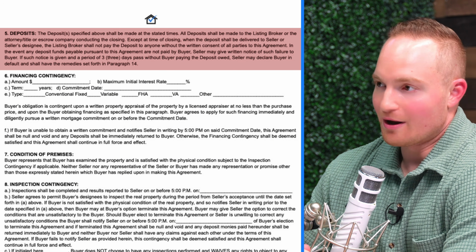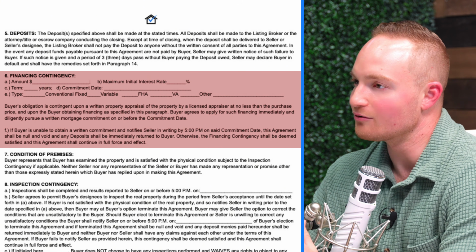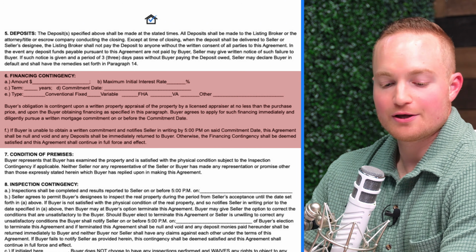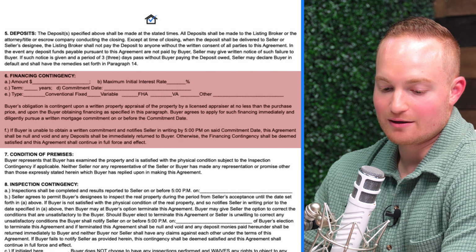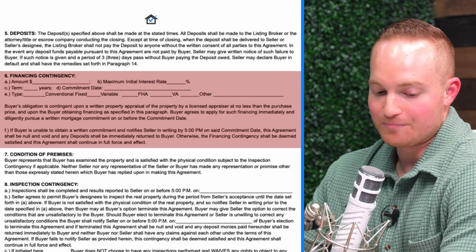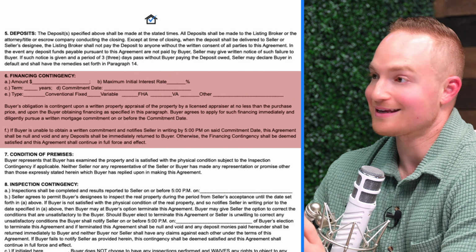Getting back to the deposits, line 6 now? Yeah. So 6, again, if you're offering all cash, then you can pretty much cross out item 6. This is your financing contingency. If you did want to make your offer contingent on obtaining a loan, then you can specify the amount of that loan in this section, the maximum initial interest rate, meaning what's the most that this loan can charge me as far as the interest rate, as well as the terms. So really just the terms of the financing, that if I as the buyer cannot get a loan that at least meets or exceeds these terms, then I can cancel the agreement.